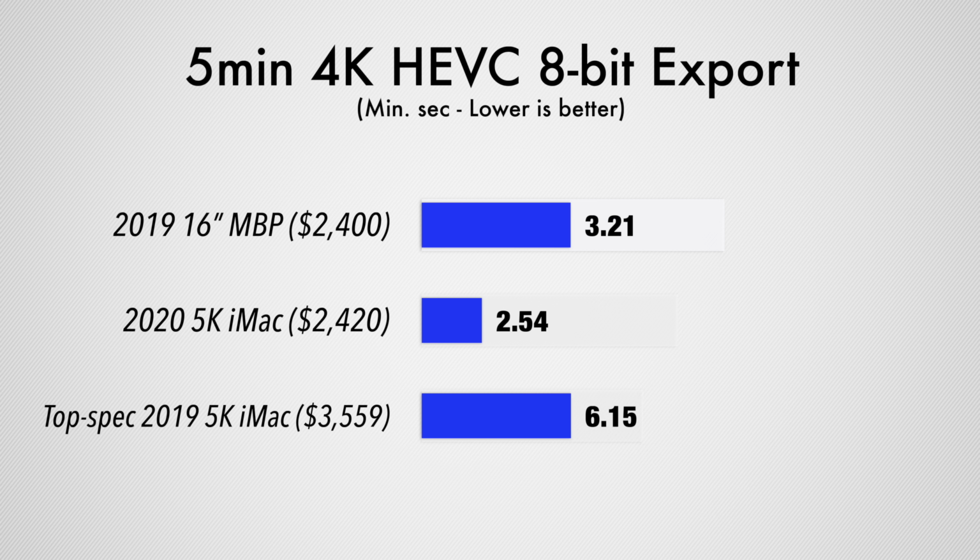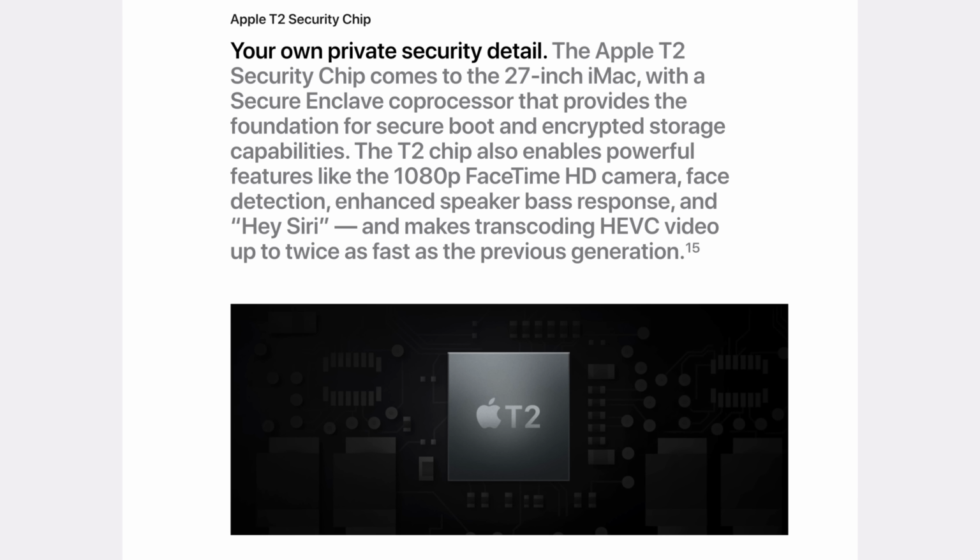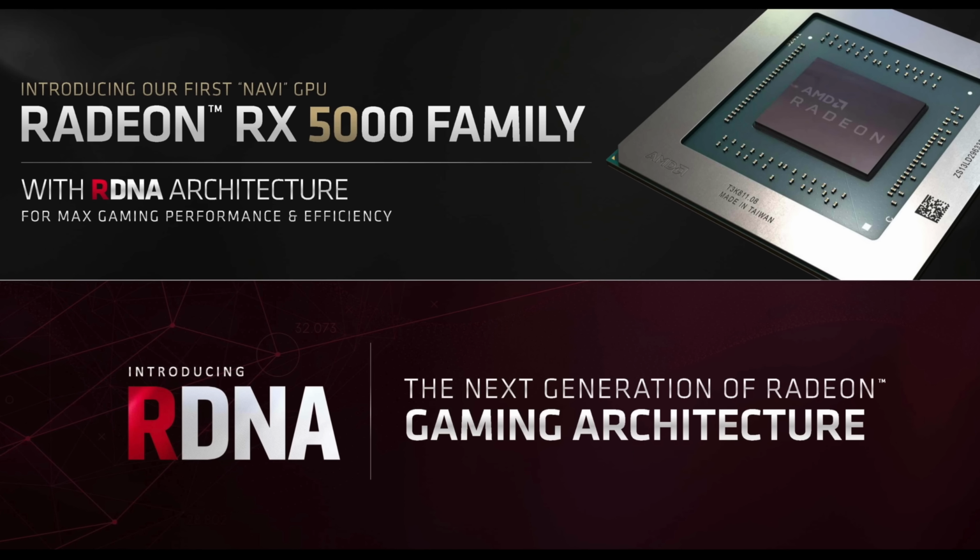Now this is where it gets insane, and this is what really makes these 2020 iMacs so special. The top of the line 2019 5K iMac actually took over twice as long as this new iMac, which is over $1,000 cheaper. And that's because this new iMac has Apple's T2 chip and Navi-based graphics, which both help with hardware HEVC encoding and decoding.